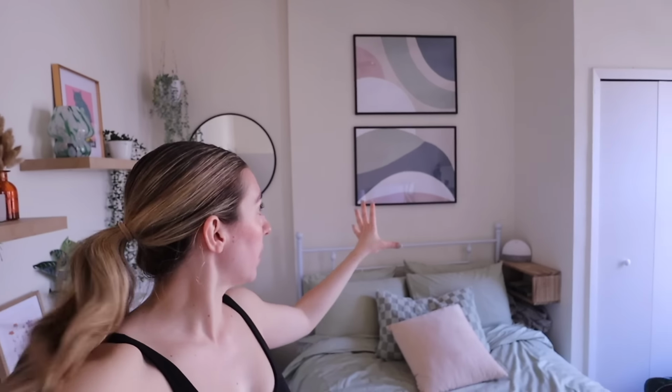My room feels very clean. I put one of my prints right here. I don't know if this is where it's gonna live, but I really, really like it right here. This is a desenio print too. I have desenio prints everywhere. In the daylight, I am loving these prints.